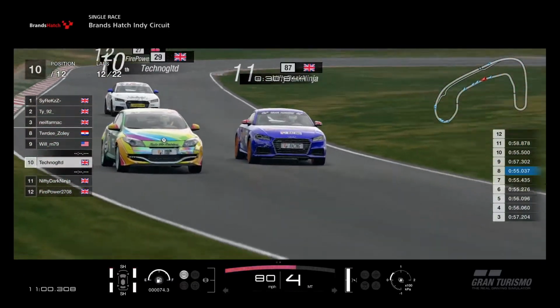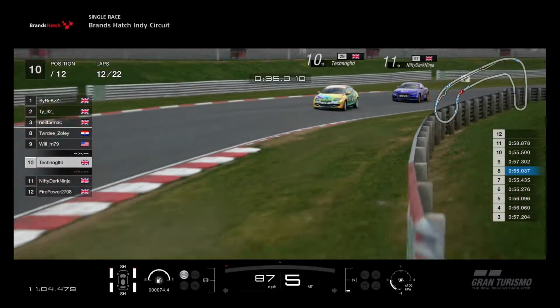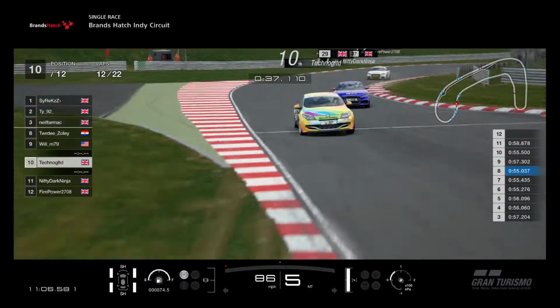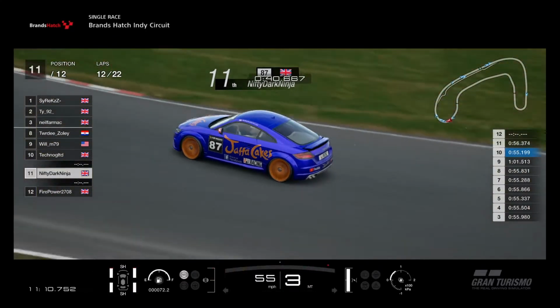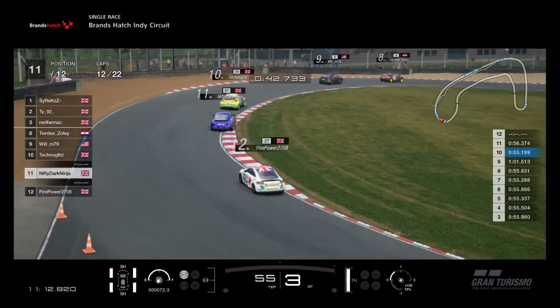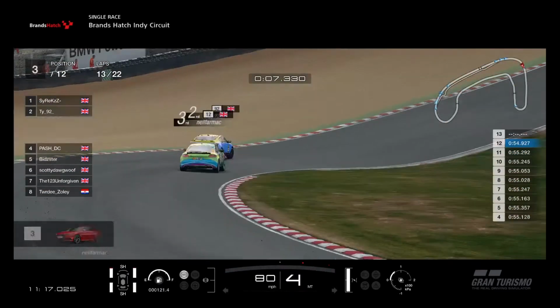Nifty Dark Ninja pulls alongside Techno now. Pulls alongside, but no, Techno gets ahead on the power with the Megane compared to the Audi. I mean, the Megane's not a very powerful car, but it's just that the Audi is such an underpowered car in its class. And it loses a lot of time on the straights, but it gains it all back in the braking zones and the corners.